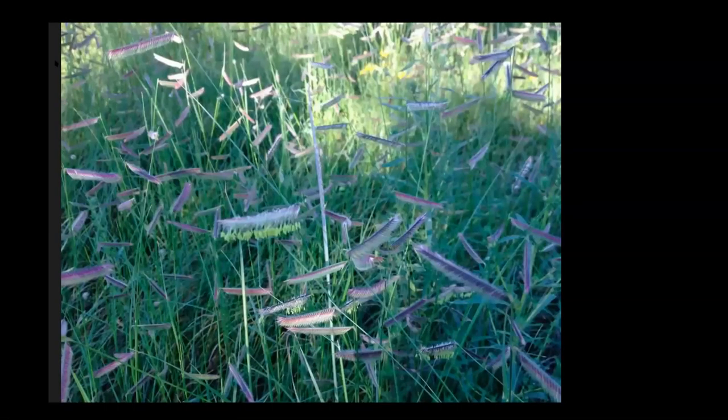And I love to catch the grasses in bloom, especially if it's during the wildflower walk or one of our plant walks. So here's some of the grama with the little dangly flowers hanging off.